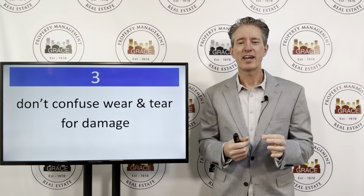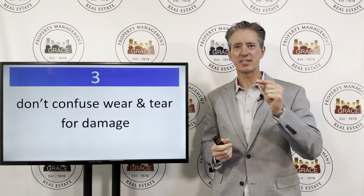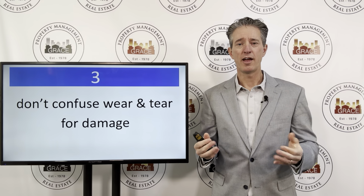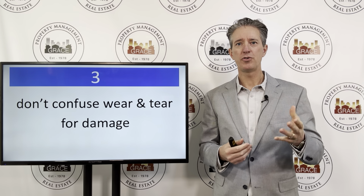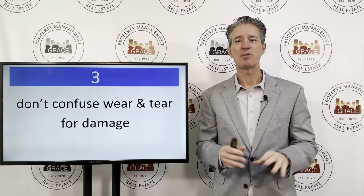Did you know that HUD has guidelines on wear and tear versus damage, down to the size of the tack hole versus nail hole versus bolt hole in the wall? If it's a fist through the wall, yeah, that's damage. If it's a hole to hang a picture, that's not damage, my friends. That's wear and tear.